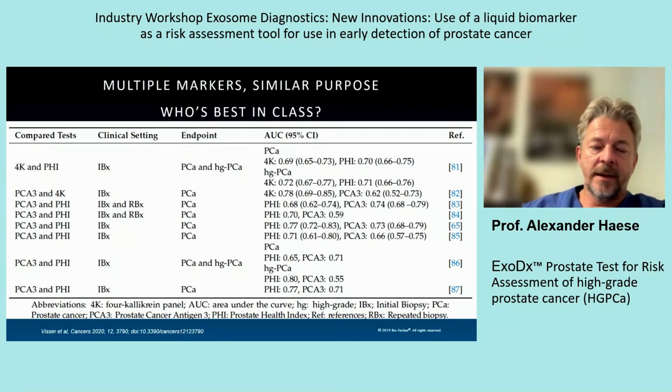Or we have the problem with similar markers, and we have to realize that when there are multiple markers for a similar purpose, can we really tell which is best in class? Do we have comparative studies? Unfortunately, we have to acknowledge that a real side-by-side comparison between two different markers in identical populations is quite rare. We see most of the comparative studies in the same population with PCA3 and PHI, most of them.